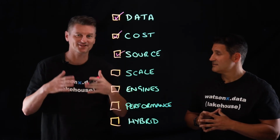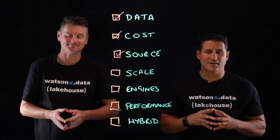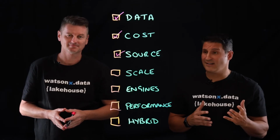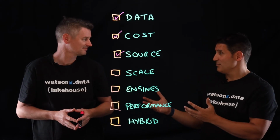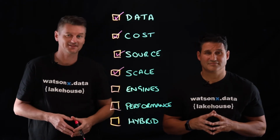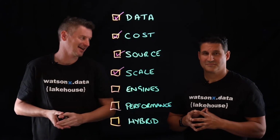And then what about the scale of all of this? So scale, when we were talking data warehouse, we were talking terabytes, too expensive for petabytes. But in the data lake, absolutely, you got your petabyte scale. So a lakehouse needs petabyte scale. Petabyte scale.